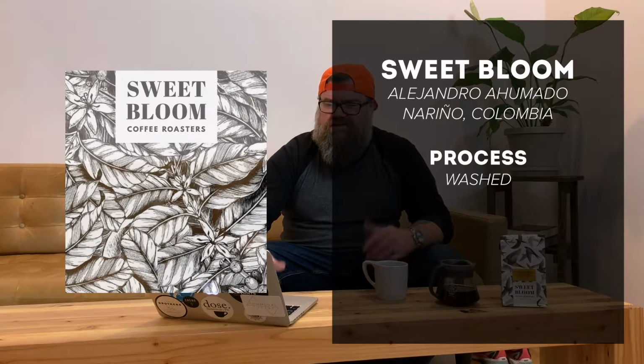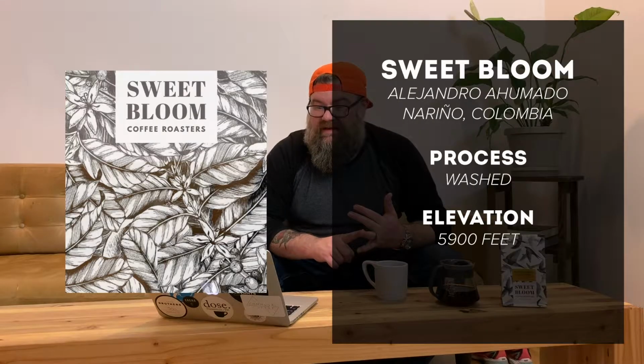But this is a washed Colombia Nariño called Alejandro Ahumado, and let's see, it was grown at a 5,900 feet altitude. It is Colombia and Caturra varietals. I'm trying not to look at their tasting notes. Here's what they say on here. They say, no, we're not dumping in sugar packets while roasting this coffee. Yes, it is sweet enough to make you wonder.